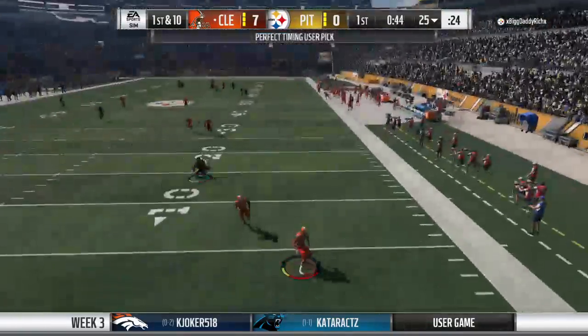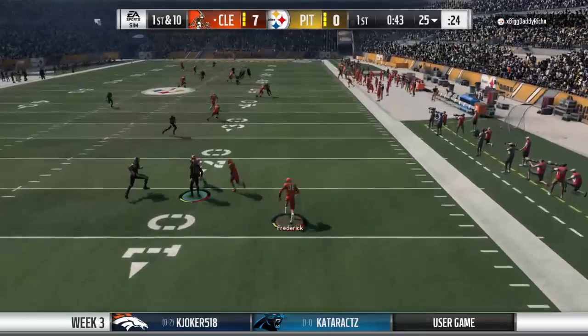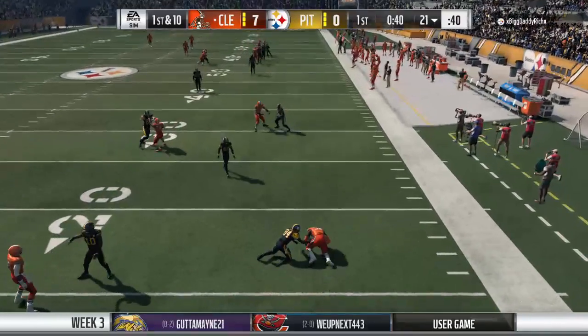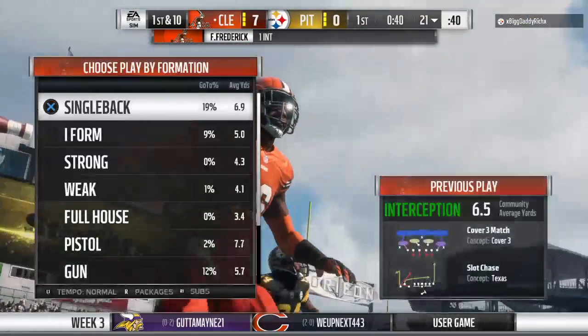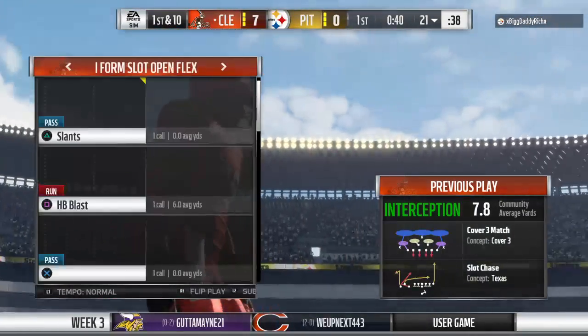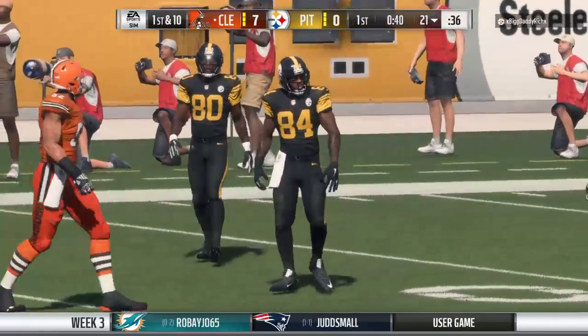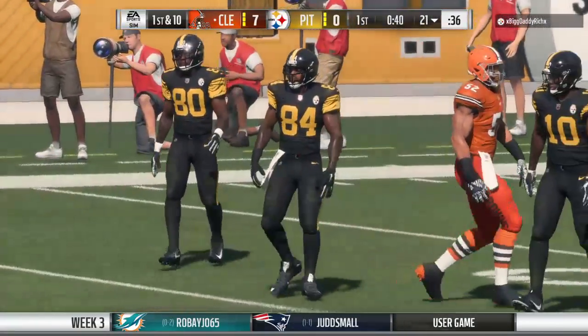Oh, and this ball's tipped and intercepted. Picked off inside the 5. And he's going to return it to the 21-yard line. They told us repeatedly earlier in the week in our meetings, we need some plays from our defense here on the road early. They got one.